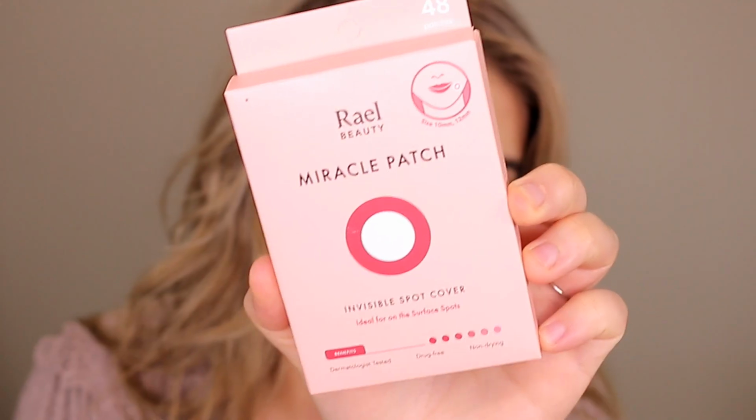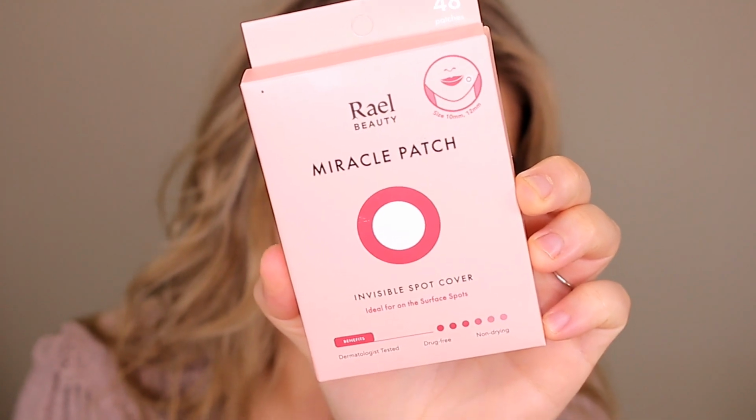And these are the Rael Miracle Patch Invisible Spot Covers. I can put these on a pimple that's not come to a head, and it still pulls out stuff. I've never woken up the next day and not had at least a little bit of something on the patch. Most of the time it's all filled with white. You can see it's pulled the whitehead out.